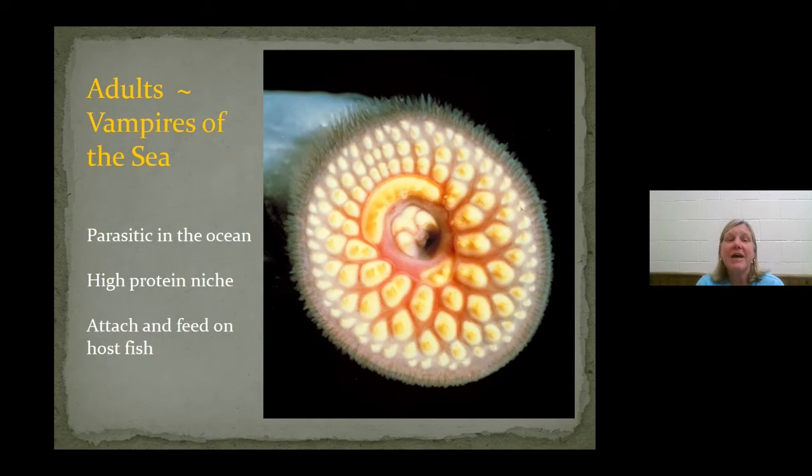In the ocean, they live a very different life. They're nicknamed vampires of the sea. They're parasitic. They attach and feed on host fish, and they have sort of taken advantage of this high protein niche in the ocean. So they will often find schooling fish, attach and feed on that fish, and then when they have had a full meal, detach and attach again on another fish.